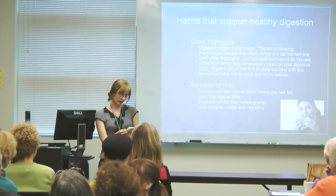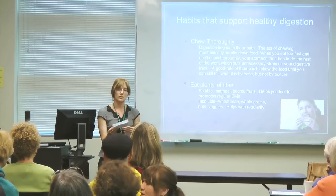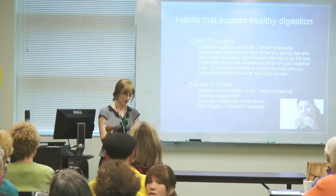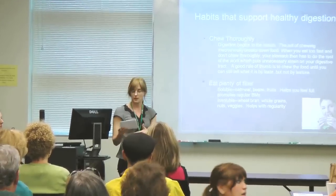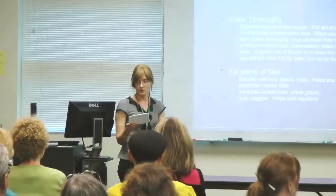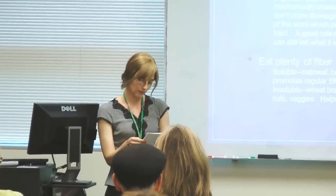So the act of chewing also triggers the rest of the digestive process. Eating slower and chewing thoroughly sends signals to your digestive organs. The stimulation of taste receptors actually stimulates your stomach to release acid. Chewing also stimulates your pancreas to secrete more enzymes and digestive juice. A good rule of thumb is to chew the food until you can still tell what it is by taste, but not by texture. So this is a fun little exercise.